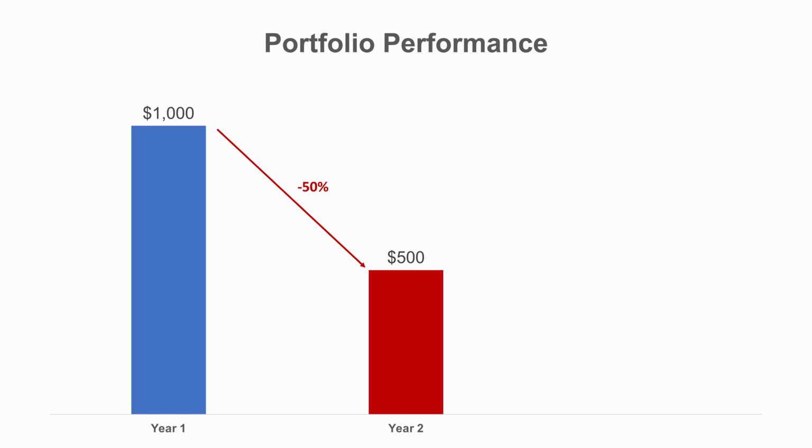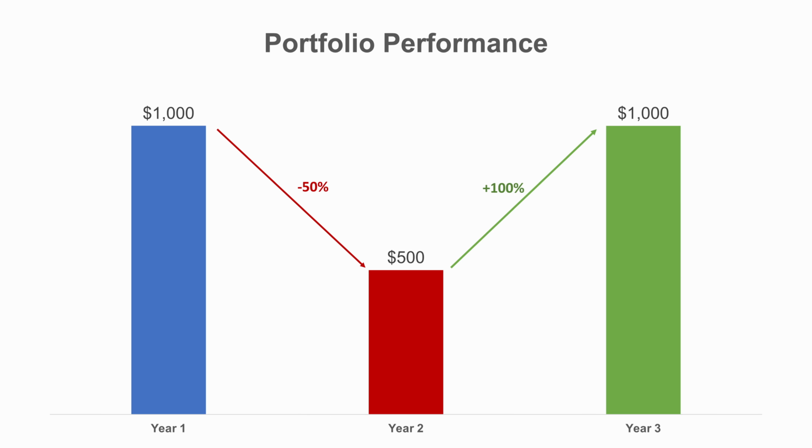It's not unusual for 100% stocks. If you were to recover in year three, you would actually need a 100% increase from your $500. So you're basically starting from 500. To get to 1,000, you have to double that, and that's a 100% gain. And that's the problem. In this chart here, I'm showing it over 3 years, but in reality, that doesn't happen. So you could drop 50% in 1 year, but then you may make 20% in the next year, another 15 the year after that, so on and so forth. But it would take you a 100% gain from this point in order to get back to just what you started with.